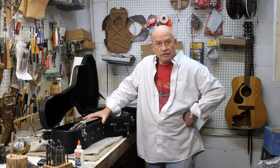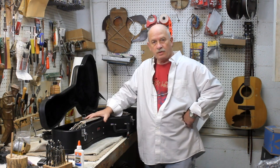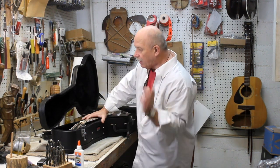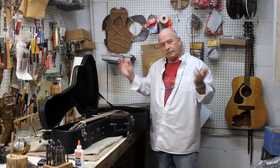And so the K5 mando-cello is done. My normal procedure from this point on is to contact the customer and let him know that I'm ready for his final payment. I'll hold the instrument until the check clears, and then we'll ship it out of here.